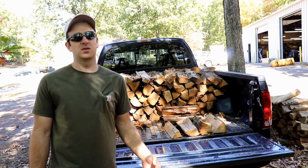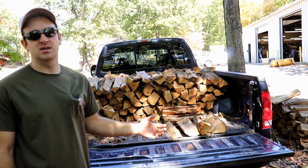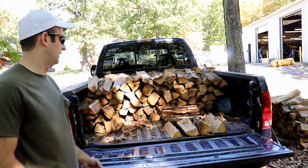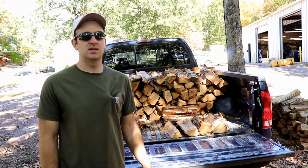Something else to consider is when you're throwing wood, the results are going to vary. I could take this wood off here and then throw it back on, and I may need to add some to make a complete thrown load. Then again, I may have too much the next time I throw it on there. And really the same goes for stacking, but there's still not going to be as much variation in stacking the wood as what there is when you throw it.